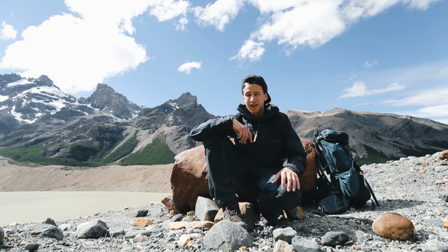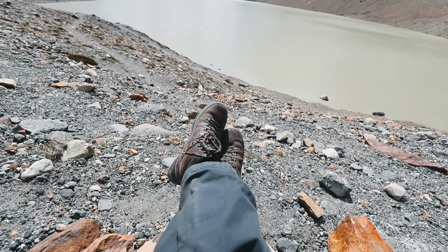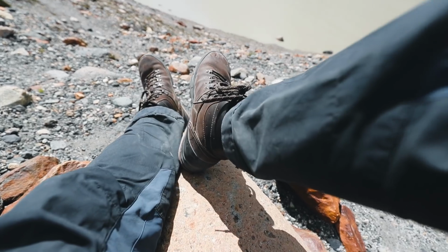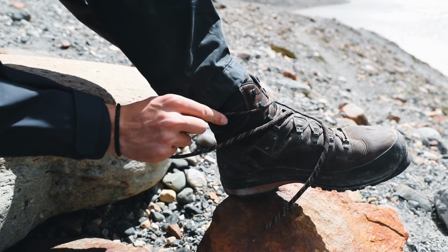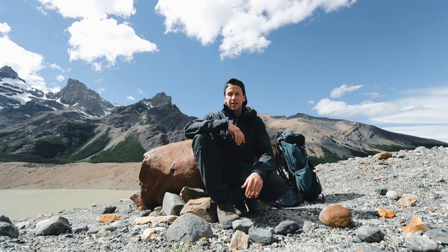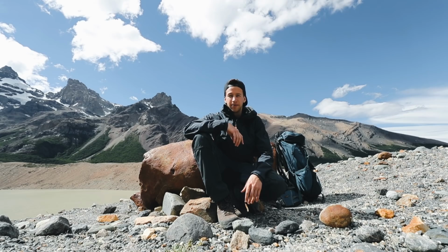And when it started to rain in addition to the wind, I was really happy to have the trousers as well as the jacket. Concerning the shoes, I think I made a really good decision taking the Manuel Vacuum GTX with me. They weren't too heavy, and even when it rained or we had some muddy trails, they really did a good job. So let's head back to the camp and I'll show you how my camping gear performed in Patagonia.